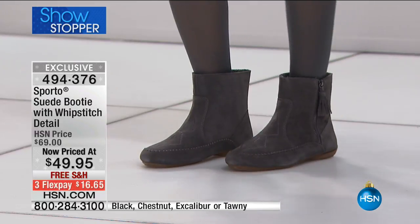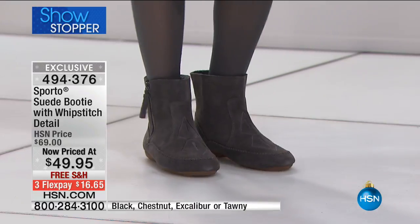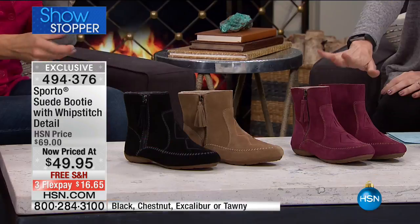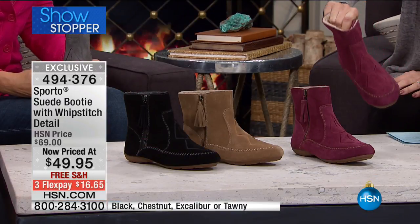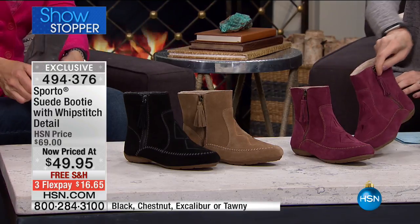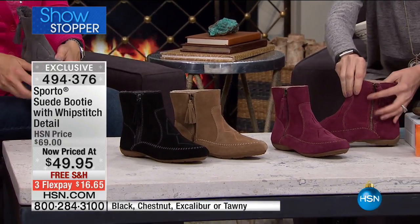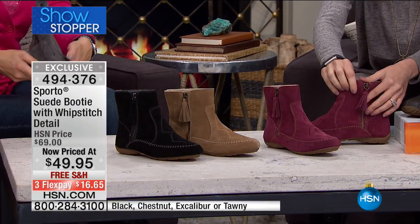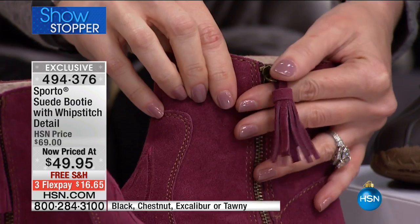This is available in black. It's also in chestnut. Mel's wearing it in the Excalibur gray, and then we also have it in this beautiful tawny. Isn't that beautiful? It's like a wine color. So fantastic. And this is that moccasin styling where it's a little less structured throughout the toe box. It kind of molds to your foot, which is what makes it so comfortable.